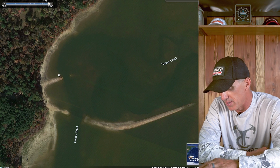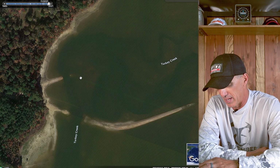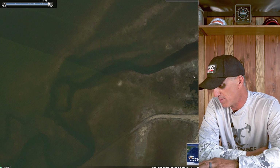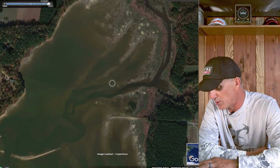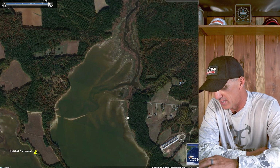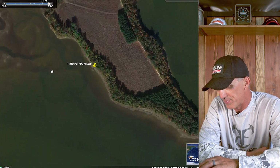This cut's gonna be good. That cut right there, that little hump right there, might be the best one. That little bitty spot right there, really good looking spot. Another house foundation. You guys have no shortage of offshore stuff on this lake to fish, and I think it's got grass.